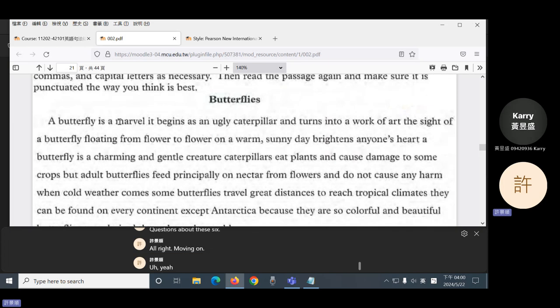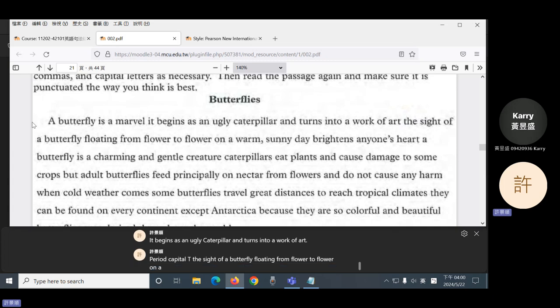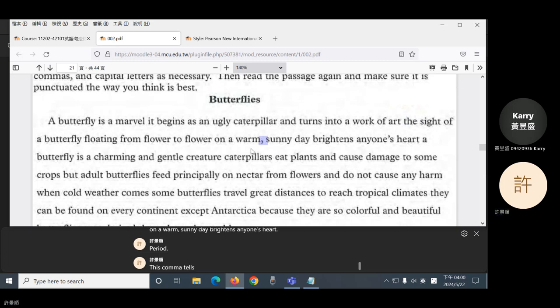Yeah, same thing. Okay. Butterflies. A butterfly is a marvel, period. Capital I. It begins as an ugly caterpillar and turns into a work of art, period. Capital T. The sight of a butterfly floating from flower to flower on a warm, sunny day brightens anyone's heart, period. This comma tells us that warm and sunny are the same kind of adjective.